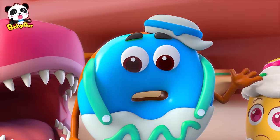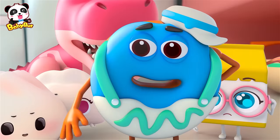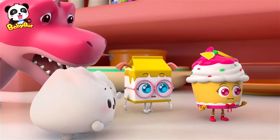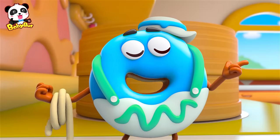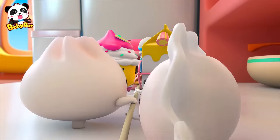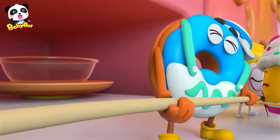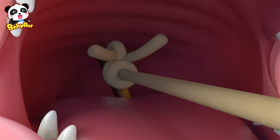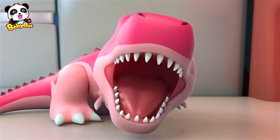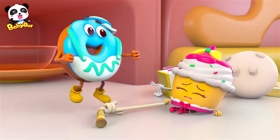Pull it out. Aw, what should we do? Mom, let's do it together! Together? Aha! Ta-da! Let's pull it out with this! On my mark! 1, 2, pull! 1, 2, pull! 1, 2, pull! Yay! We did it!